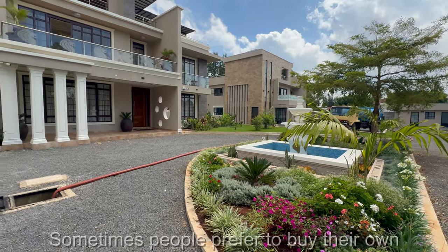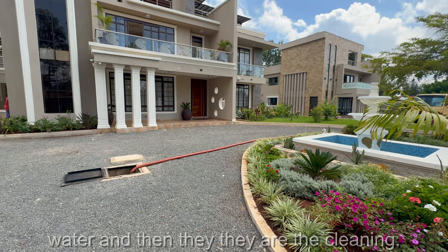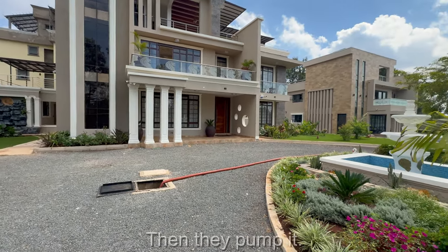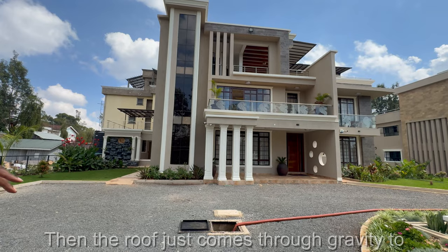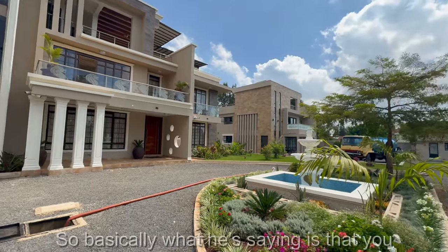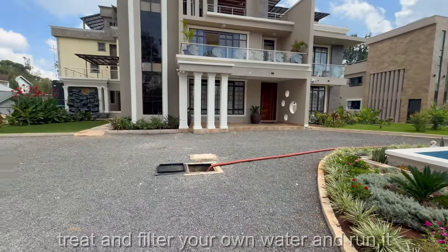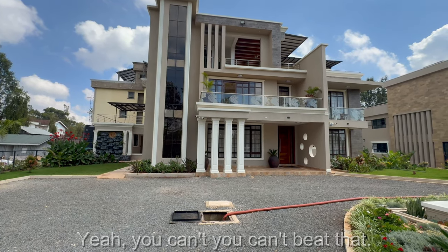Wow. So sometimes people prefer to buy their own water. Mm-hmm. And then they add the cleaning chemicals. Right. So they filter and clean their own water. They filter, clean, and then they pump it to the roof. Then from the roof it just comes through gravity to the rest of the bedrooms, and you get your water pressure. So basically what he's saying is that for $50 you can get your own water delivered instead of waiting on the city, and then you treat and filter your own water and run it to your own property. Yeah, you can't beat that.